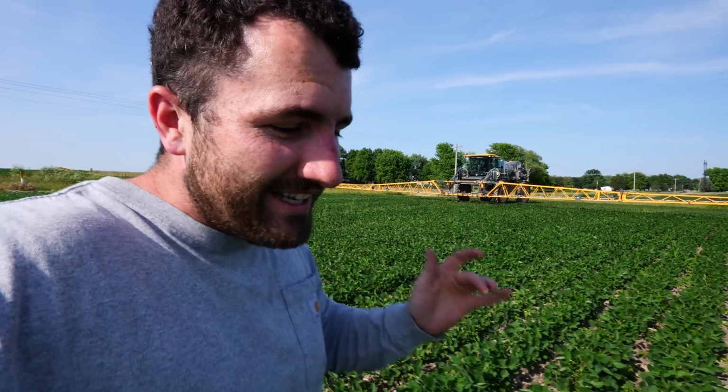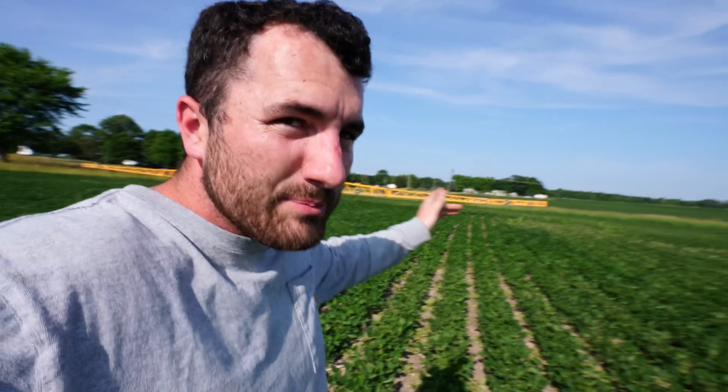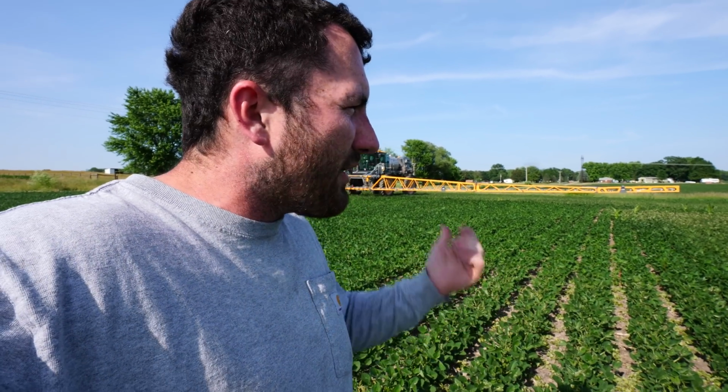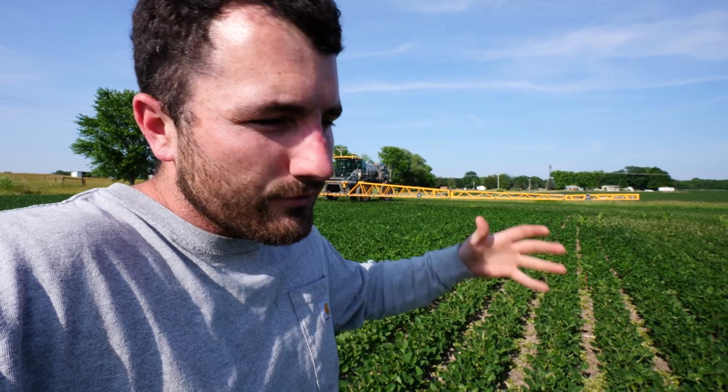The issue is that this is exactly where I started spraying the Enlist after switching from Liberty. When I switched my spray nozzle tips back at the farm that morning or the day before, I wanted to test them out before we sprayed, so I ran some clean water through them. And after I loaded the sprayer, I completely forgot that I did that, and I did not recharge my boom with the actual appropriate chemicals for killing weeds.